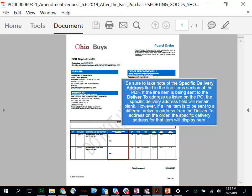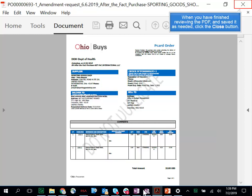Be sure to take note of the specific delivery address field in the line items section of the PDF. If the line item is being sent to the deliver to address listed on the purchase order, the specific delivery address field will remain blank. However, if a line item is to be sent to a different delivery address from the deliver to address on the order, the specific delivery address for that item will display here. When you have finished reviewing the PDF and saved it as needed, click the Close button.